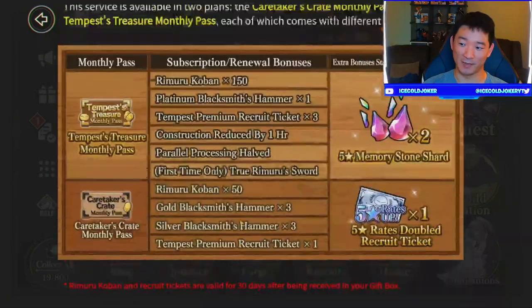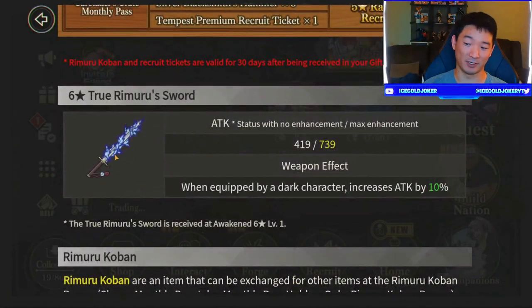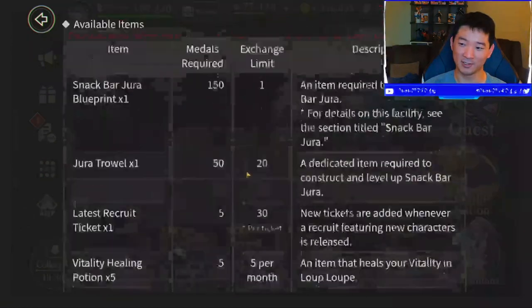You also, for the first time, get this stupid sword, which I've gone over. When equipped by a dark character, increases attack by 10. Awesome. If this came out at the beginning of the anniversary, before I made a sword for Rimuru, that'd be great, because it's called a true Rimuru sword. But it didn't. It came out 25 days later. So I already made a sword for Rimuru. So this is useless. So thanks, devs.